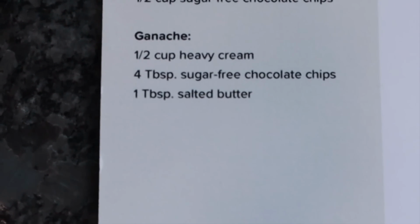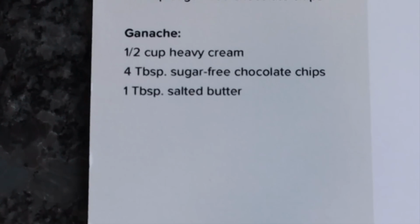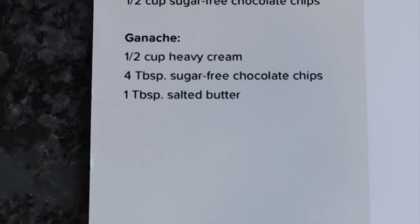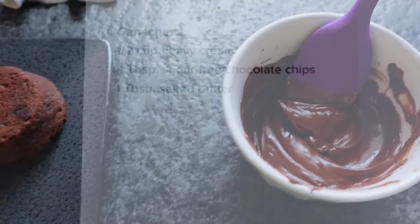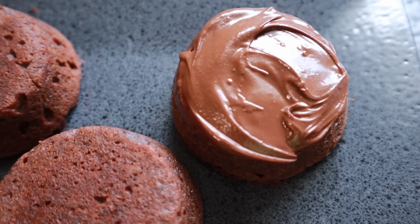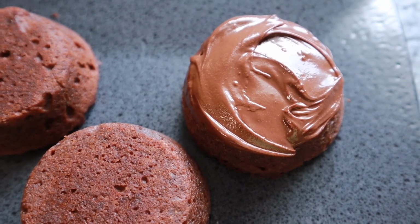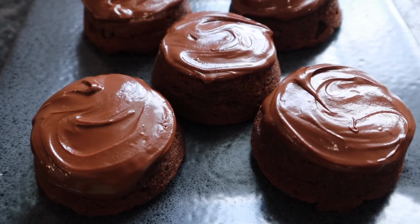The ganache recipe is 1/2 cup heavy cream, 4 tablespoons of sugar-free chocolate chips, and 1 tablespoon of salted butter. Since I'm only going to be topping 5 of these with the ganache, I'm going to cut this recipe in half. You can either dip the little cakes down into the chocolate, or you can spoon it out over top. Then give it a few minutes to set.